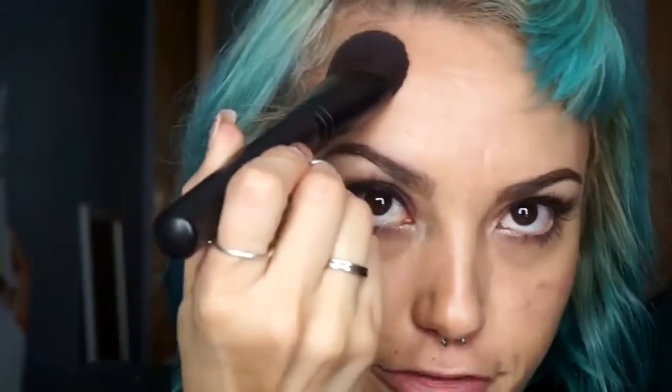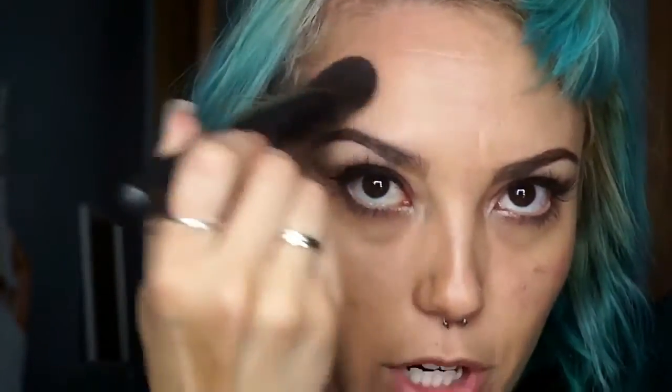Again, flip it over if you wanted to, get yourself a nice sharp line. So again, this is perfect. I kind of push more of the longer bristles up against my hairline, and then flat against all of them, bring it down on my forehead to make that look contoured and smaller.